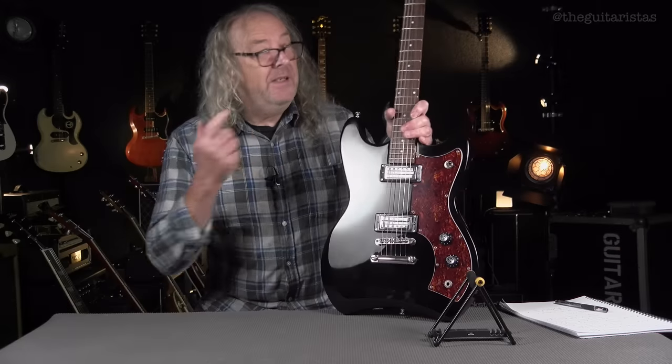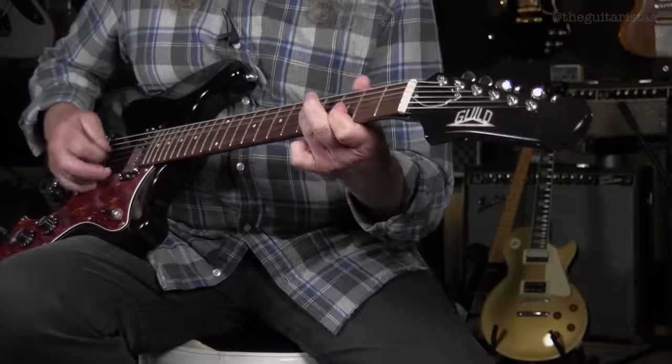Okay, so what we'll do now is we'll get stuck in and we'll start back in June, I think. We'll start back in June when I saw this unusual thing hanging on the wall of my local music shop. Take a look at this. This is the Guild Jetstar.